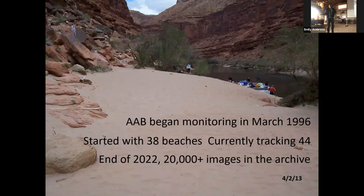So, Adopt a Beach. I know most of you know about this program, but for the few of you that don't, the Adopt a Beach program began monitoring with the first high flow, which was called the Beach Habitat Building Flow, back in 1996. A group of guides decided it would be a good idea to track what was happening with this experimental science and make it relative to our existence down there as far as camping, recreation, and that includes things like parking, hiking, etc. They originally started with 38 beaches. We're currently tracking 44. When I inherited this program as the overseer in 2004, we had 43, and I added one beach because the park constructed a beach back at 250 now and decided that it would be a good idea to keep track of that. As of the end of last year, we have well over 20,000 images in the archives.